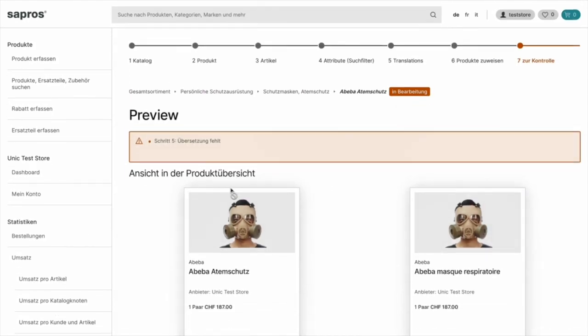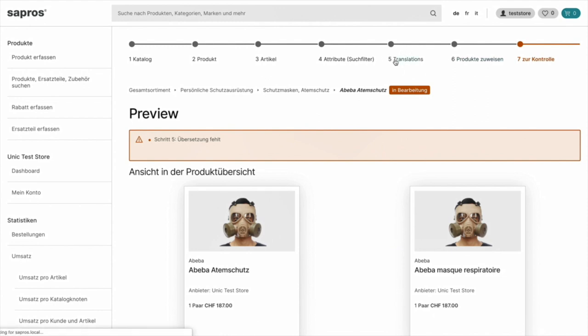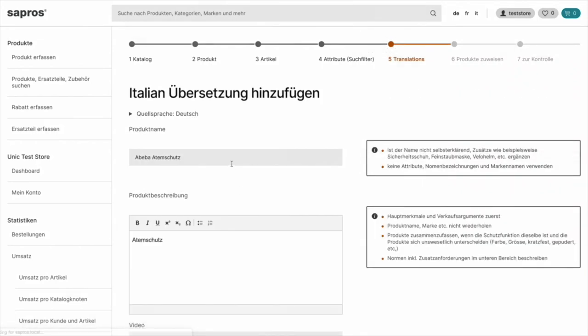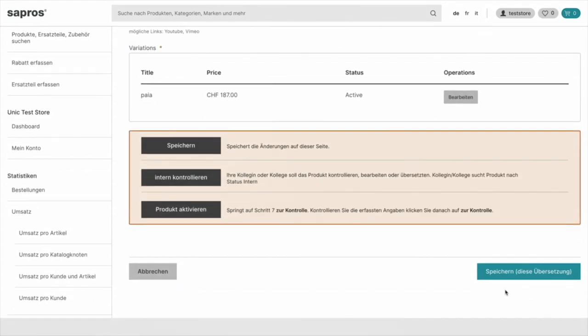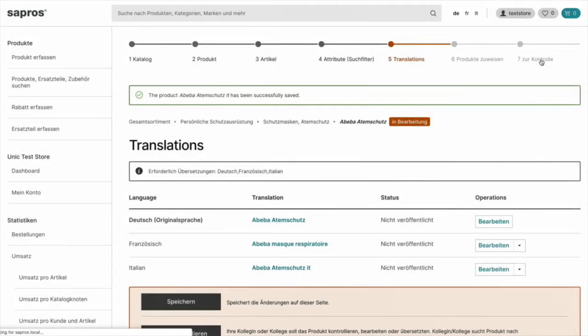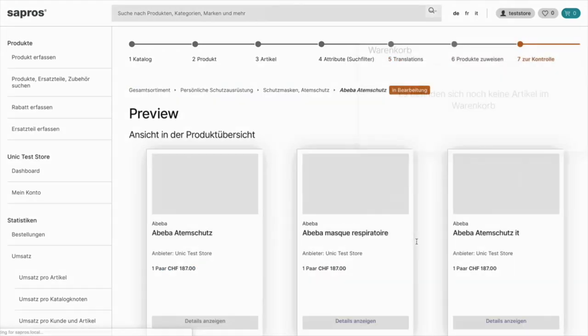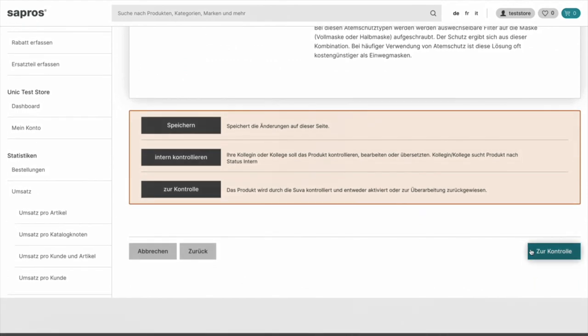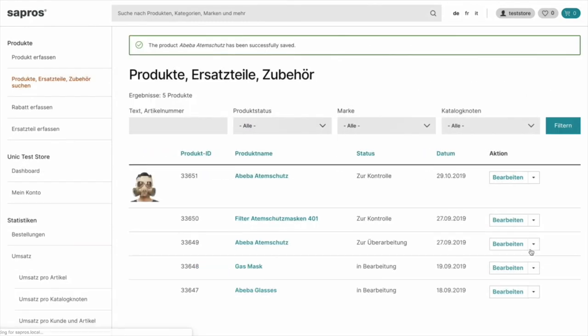And on top, we see this orange step 5 translation is missing warning, so it cannot pass over to the next step. So obviously, the store is required to have 3 languages. They add some additional information and save this translation. Now, when we go back to step 7, yes, you can step over some steps or choose them manually. You get all the languages. And now you can pass it over to get controlled, or to get reviewed. So it's actually a product listing, but this is not covered here.